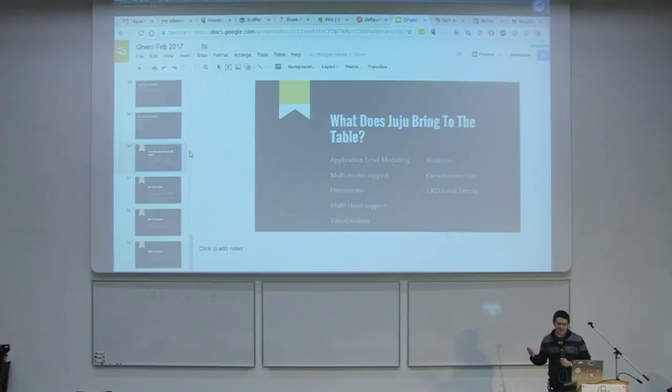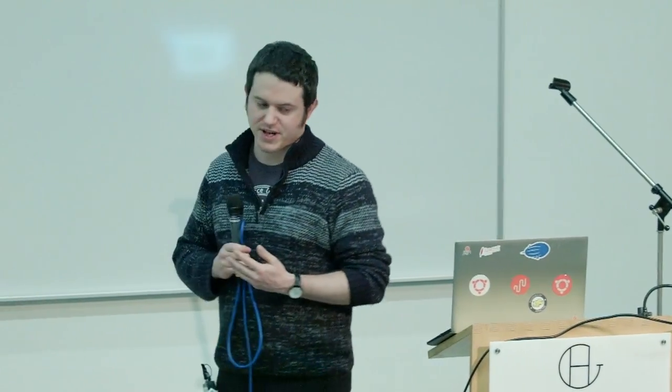So what does Juju bring to the table? From our perspective, it allows us to do application level modeling and multi-model support. I showed one model there, but you can flip between different ones and have different users use different parts of the controller. Permissions, multi-cloud stuff. The multi-cloud stuff is quite important. We deploy this stuff to AWS, but we also have a big OpenStack cluster, with a bunch of stuff that runs on the OpenStack for GPU usage and that type of stuff. We can deploy these same charms and the same code to a bunch of these different places.